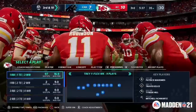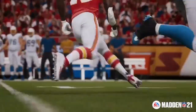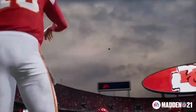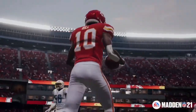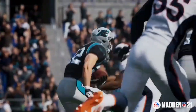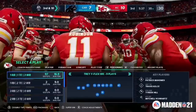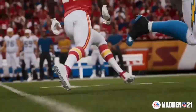This makes it easier to get the ball in the hands of your stars. For example, if you want to get the ball to McCaffrey or Tyreek Hill, select him in the player filter, and you'll get to choose from all the plays featuring him as the primary threat. And this filter also includes the view showing the X factors that each player is equipped with. Next is an option commonly requested by our community, which is the ability to save favorite plays.